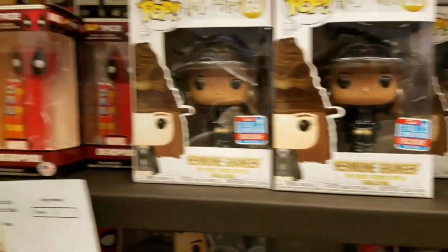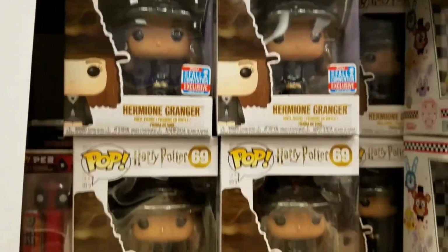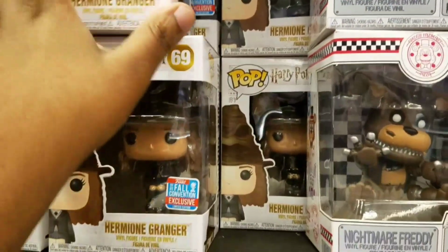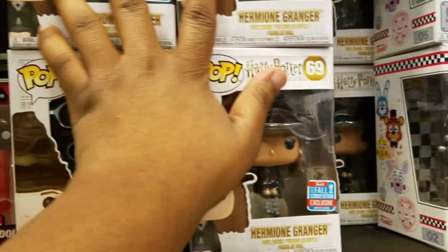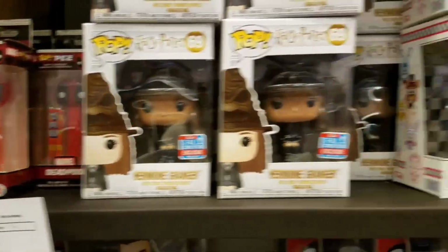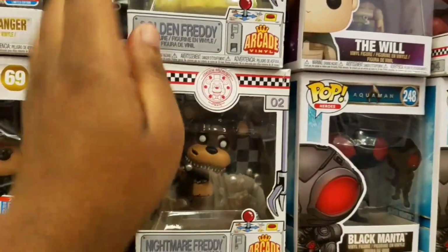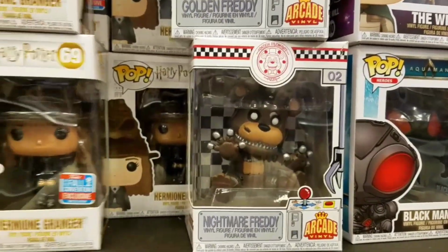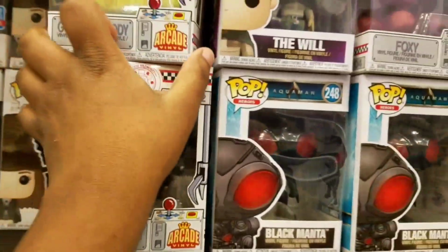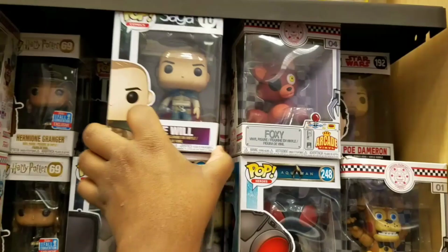Right up there, some Pez. They still got some New York Comic Con exclusives. Hermione Granger. That looks like that's what all of those are right there. I'll look through the Pez. If I find a chase, I'll come back. Right now, these different boxes. These boxes are really different. Right, let's see if I can move this up, move this over.